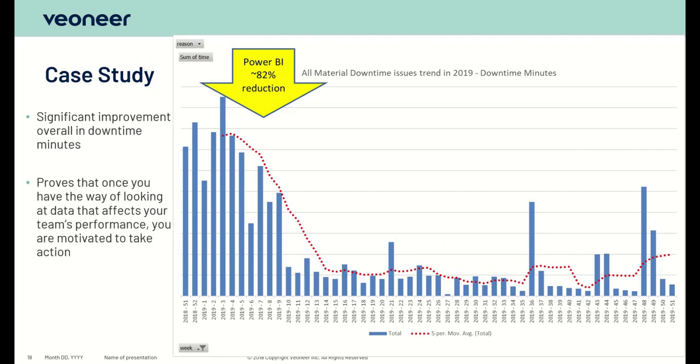So we saw significant improvement in downtime minutes, an 82% reduction of downtime related to material downtime. So that proves that once you have the way of looking at the data that affects your team's performance, you are motivated to take action. Of course, there are some exceptions here and there, but an overall 82% reduction is huge. And that's only because the team was able to just focus on their own data, the data that they can control, the data that they have to deal with every day, and they were able to take action.